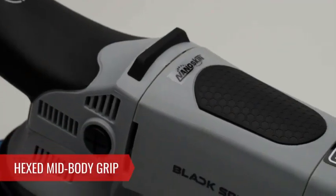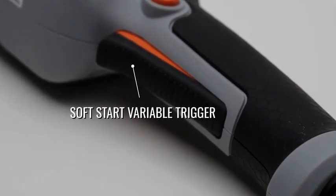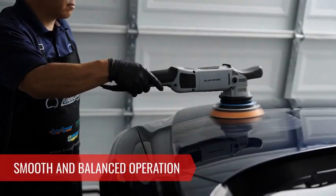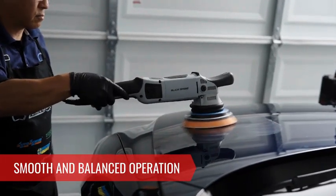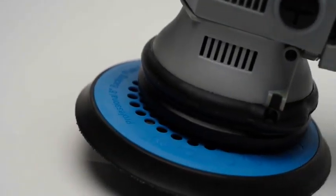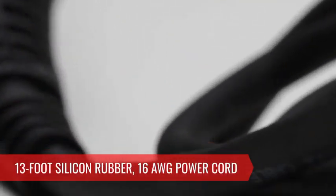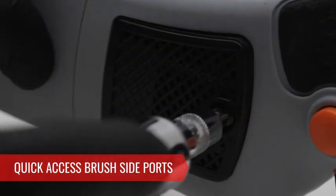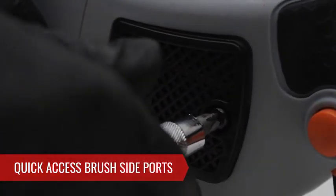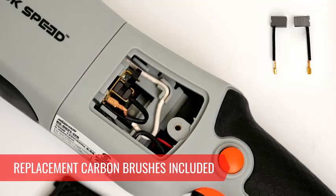Engineered with BOSCH bearing construction, it ensures durability and reliability for long-term use. Featuring a 21mm long throw orbit, this polisher reduces the time and effort required to achieve a flawless finish on your vehicle's surface. The vented flexible backing plate enhances heat dissipation, preventing overheating during extended polishing sessions, while also allowing for smoother operation. Ideal for professional detailers and car enthusiasts alike, the Nanoskin Black Speed polisher is perfect for removing scratches, swirl marks, and oxidation, leaving your vehicle with a showroom quality shine.